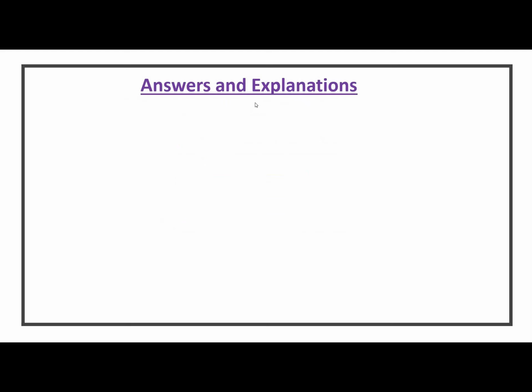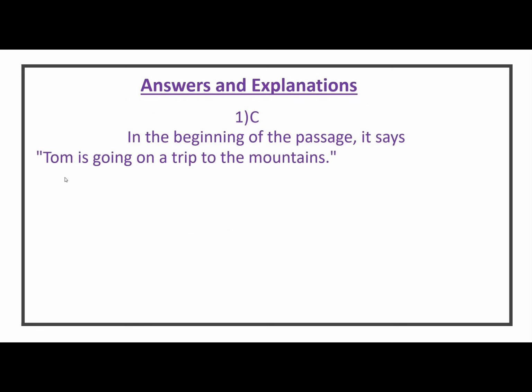Answers and explanations. Number 1, the answer is letter C. In the beginning of the passage, it says, Tom is going on a trip to the mountains. Choice C is correct.